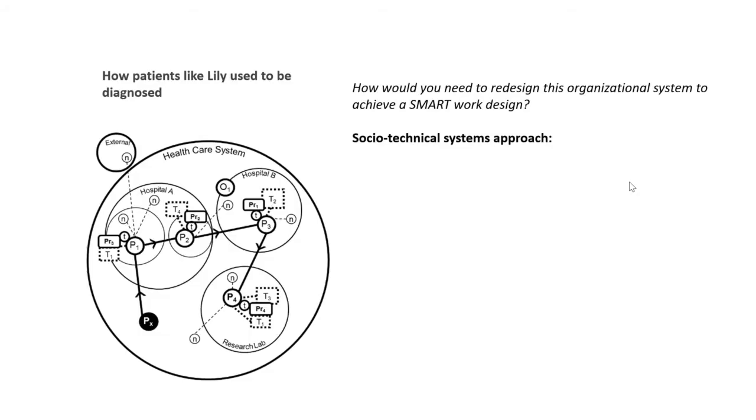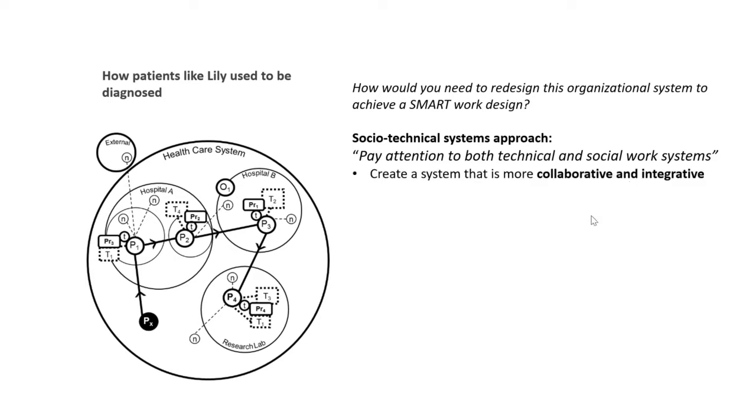So again, just to bring us back to the socio-technical systems approach. What does it tell us? It tells us to pay attention to both the technical and social work systems. In general, I think that was already mentioned: create a system that is more collaborative and integrative. But how do we achieve that? I guess that is one of the questions.